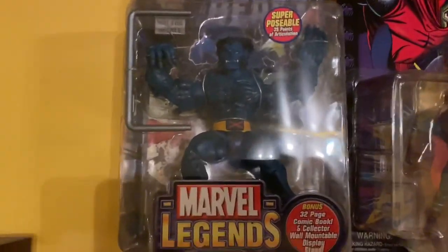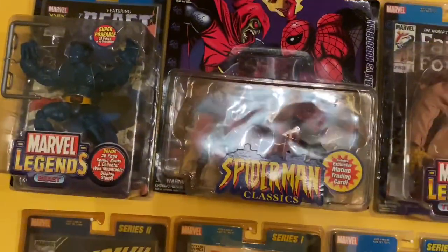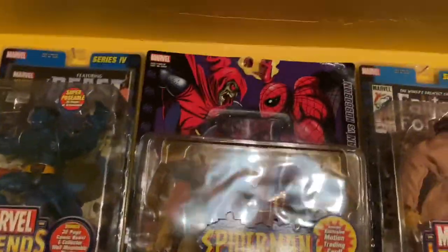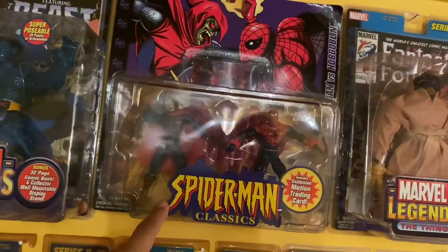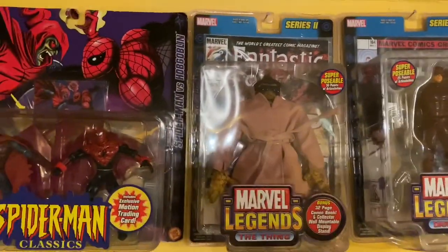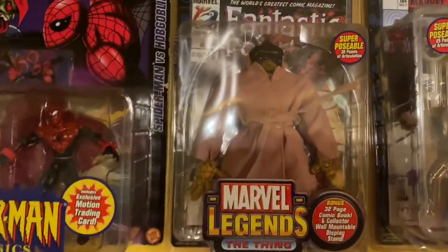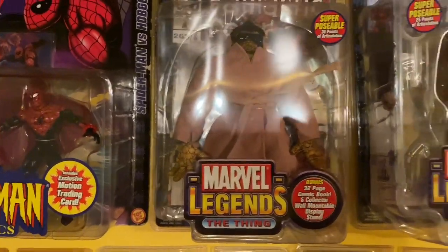We got Beast from Series 4. And this is Spider-Man Classics. So before Marvel Legends was a thing, it was Spider-Man Classics. Spider-Man Classics kind of spawned the Marvel Legends series. So here we got from Series 2, it's the Thing. And this is the variant with the trench coat. There's the normal version. He doesn't have the trench coat.